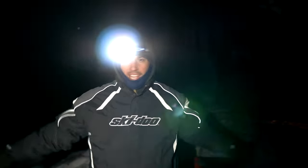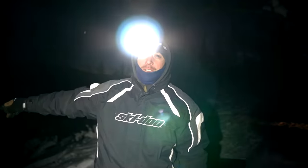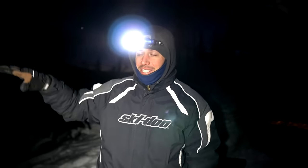Well, it is storming out here. This wind has just not let up. There are snow drifts just everywhere out here, and there's a lot of down trees, but the lake is right there, and we came out here to do some ice fishing. Unfortunately, the snow machine, for some reason, keeps blowing the headlight and the taillight, so we have no lights on the snow machine right now.